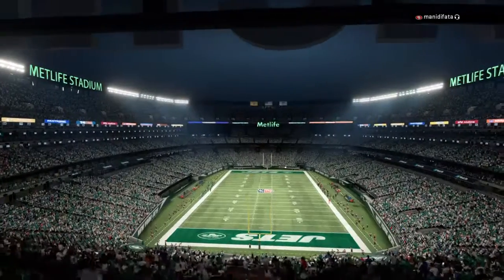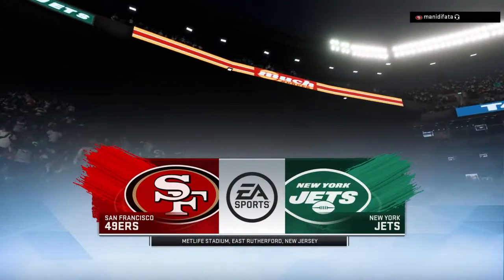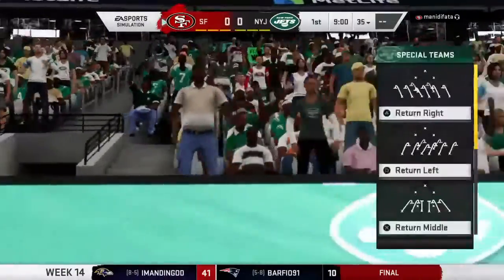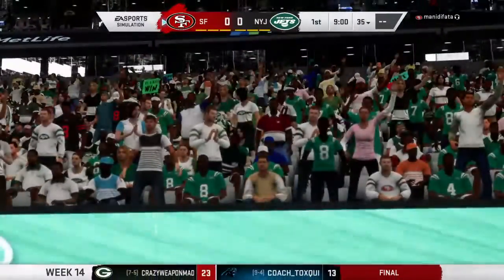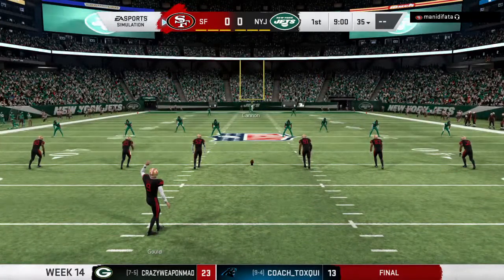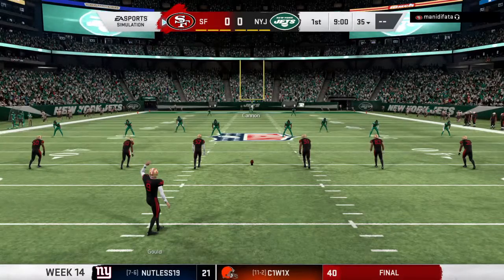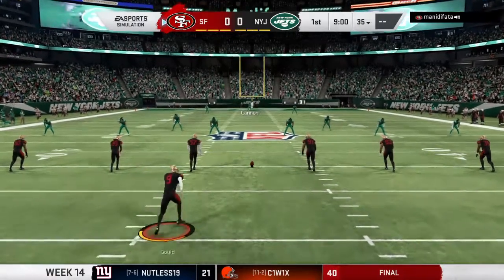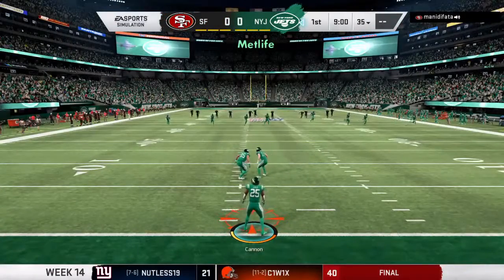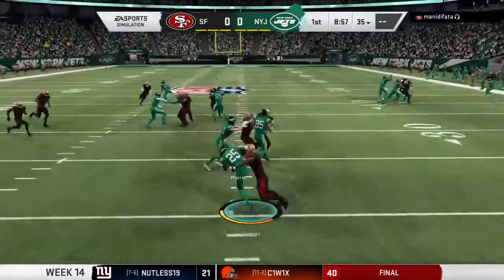Well, we have a cold night in the Northeast. A bad evening to be without a parka, but we are set for football at MetLife Stadium in East Rutherford, New Jersey. The scene a few moments ago, here it is. It's unlike any other in sport as both teams made their way out of the tunnel. These folks are fired up as their guys are ready to do battle between the San Francisco 49ers and the New York Jets. Two teams trying to stake their claim to postseason football. Week 14 of the NFL is underway.